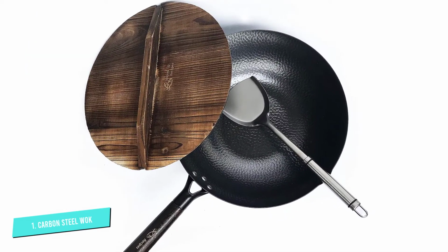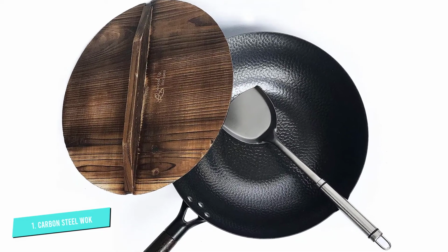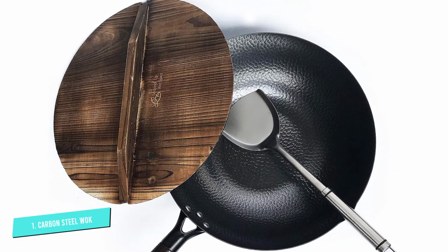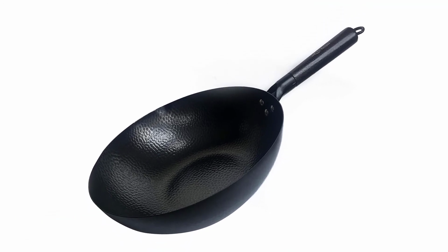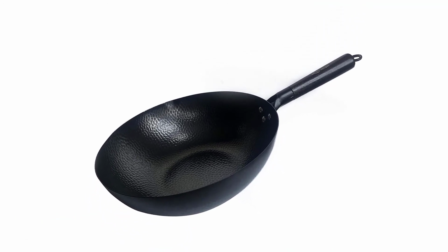What we like the most about this unit is the printed hammered texture. This pattern looks gorgeous and will enhance your cookware collection. Besides, it retains heat and cooks well on a high flame, which is the main purpose of buying a wok.